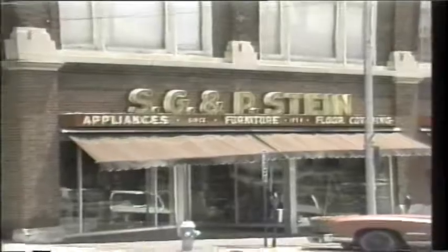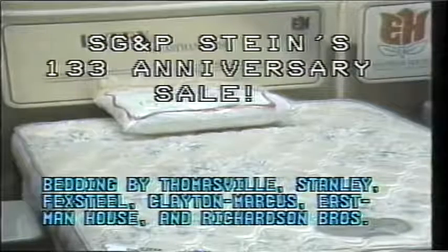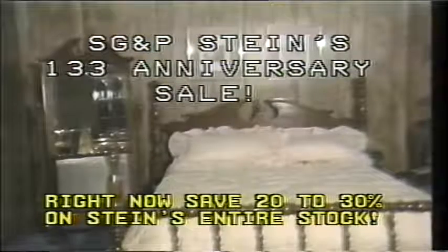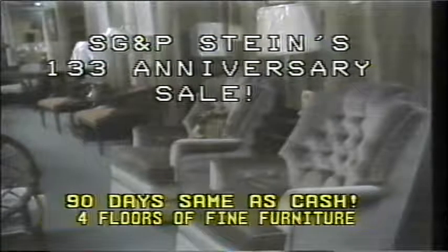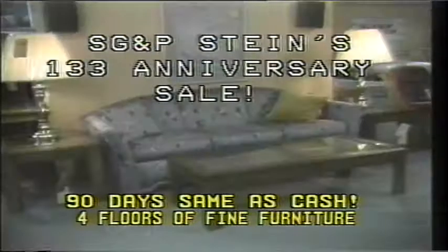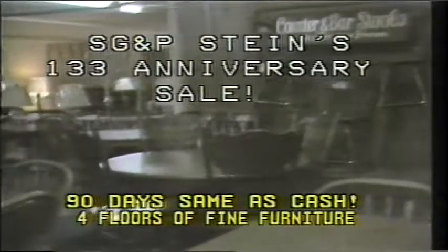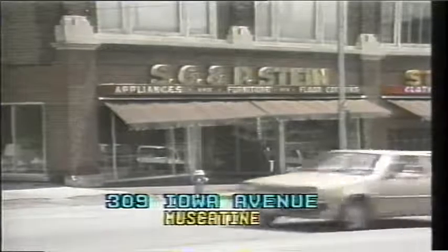Stein began selling quality furniture in 1854 and is still the area's leading dealer in fine home furnishings. Stop in and visit Stein's fourth floor and choose from fine quality mattresses which promise added sleeping comfort. And for your other bedroom needs, see Stein's outstanding selection of fine bedroom furnishings. Stein's also offers a large selection of living room furniture, including sofas, coffee tables, and lamps. And don't miss a wide choice of dining room furniture. It's all at Stein, first in quality, still the leader in quality.